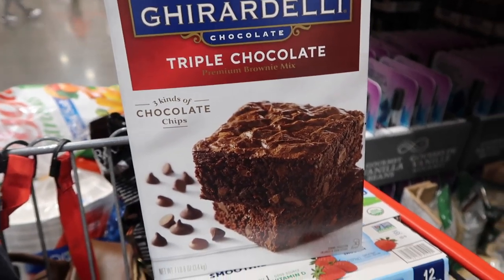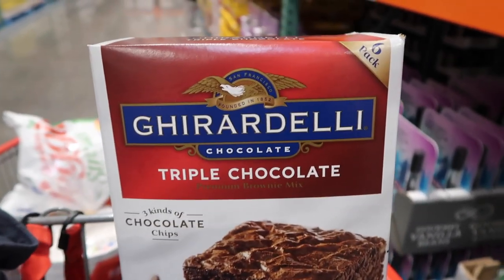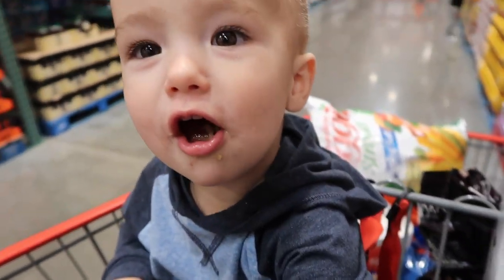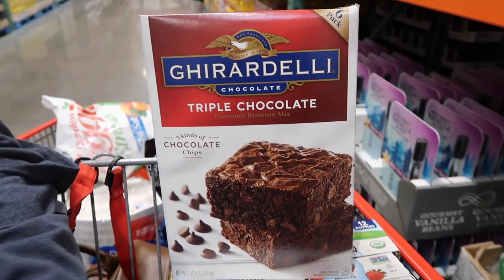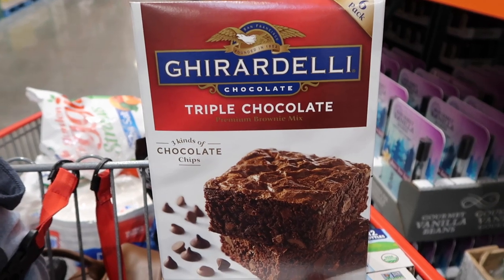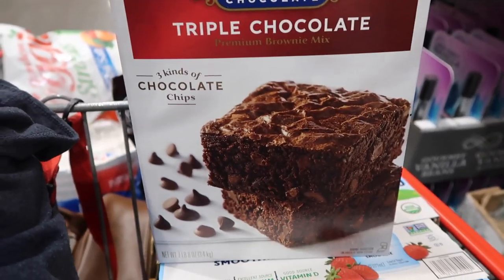Alright, this way. Okay, so this Ghirardelli triple chocolate brownie mix is really, really good. It's a 6-pack. And it's on sale right now for $7.89, and that's a really good deal because that's pretty cheap and these are delicious.